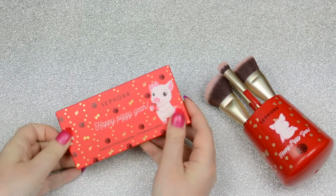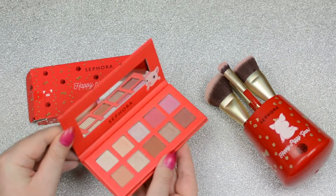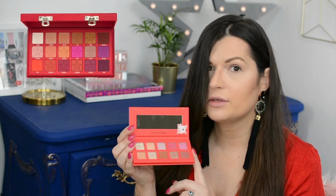And now let's go to the star of this collection, the eyeshadow palette. The packaging is so lovely and the pig is so cute. Inside you have 3 different finishes: mattes, pearls and metallics. And this palette is giving me serious blood sugar vibes.